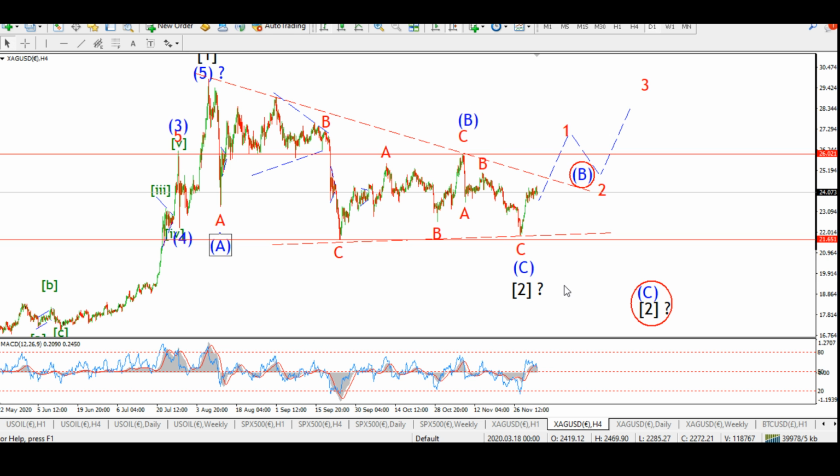I mean, the current count is satisfactory, to a degree. The best thing it's got going for it right now is the fact that it was a very impulsive rally. So it's 5 waves up. If we get a 3-wave decline, then we'll be on for something a bit bigger, I think.